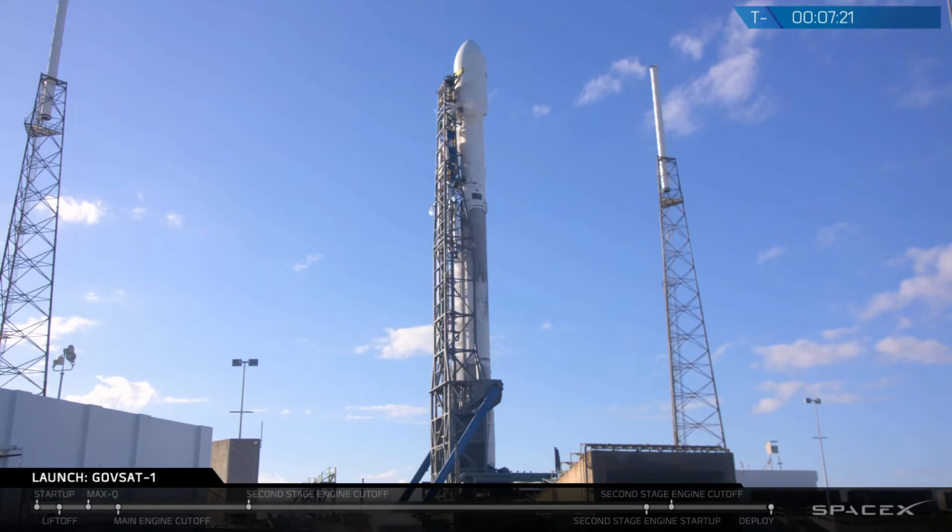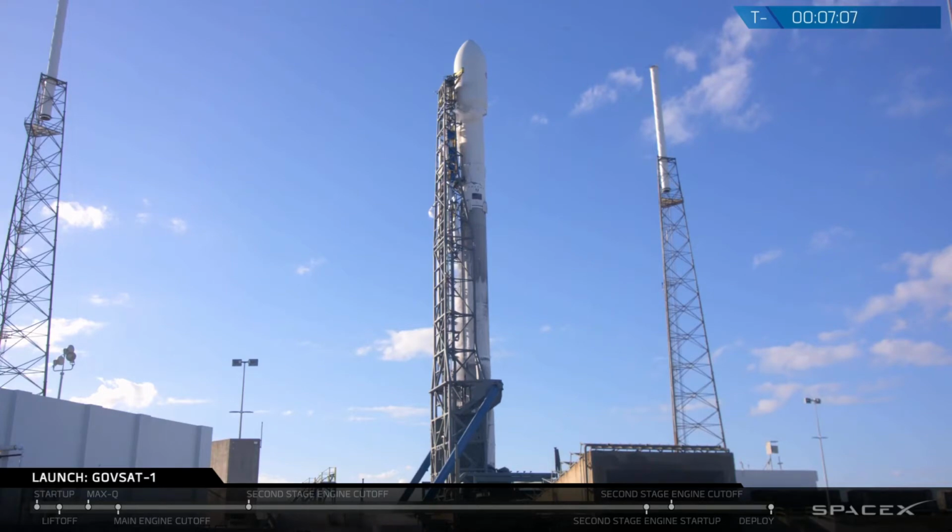Liquid oxygen load began 30 minutes ago, and we are looking at about 95% complete in the first stage and 90% complete in the second stage. The range is currently a go, as well as the payload, which transitioned to internal power about 30 minutes ago.